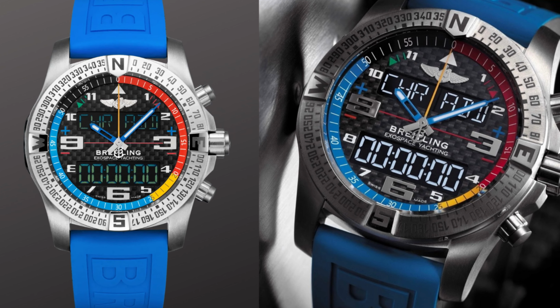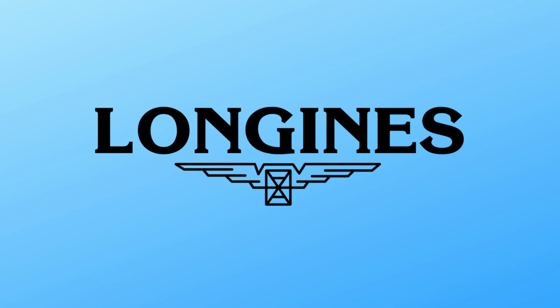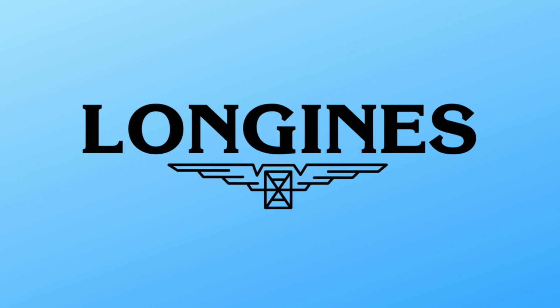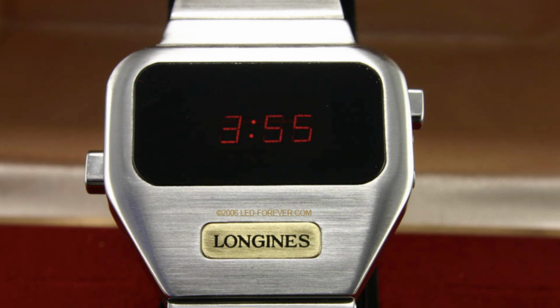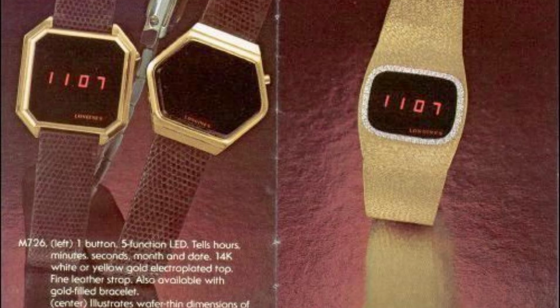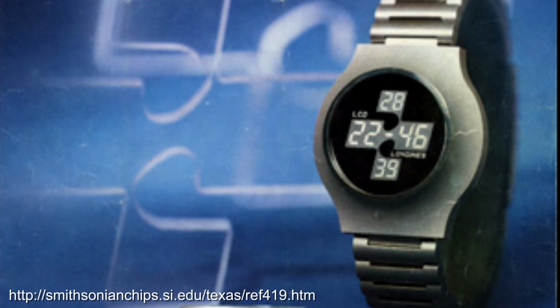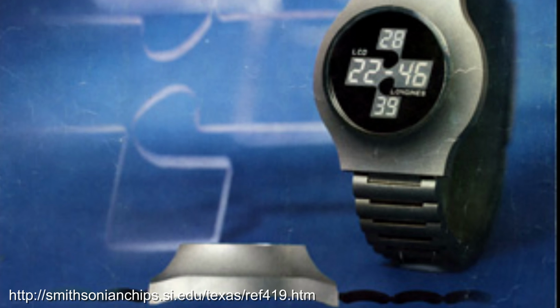So who's next? Longines. And guess what? They have all sorts of digitals. Of course, they had the LED models similar to Omega and Hamilton Pulsar, and working with Texas Instruments, I believe, they were one of the first to deploy the emerging LCD display, but I think it may have been the dynamic scattering type because of that milky look you can see.